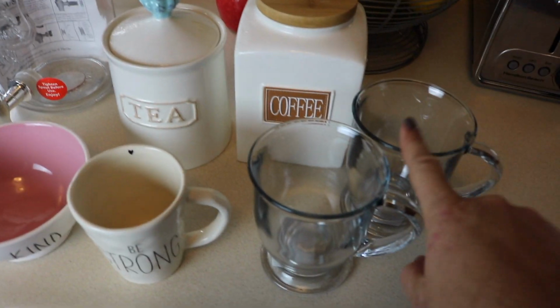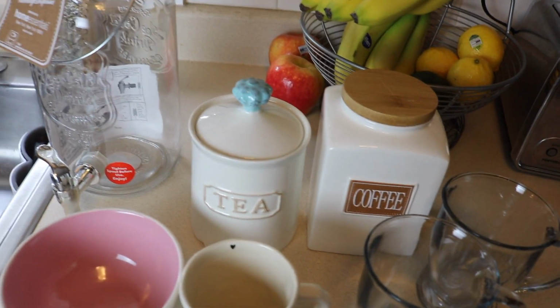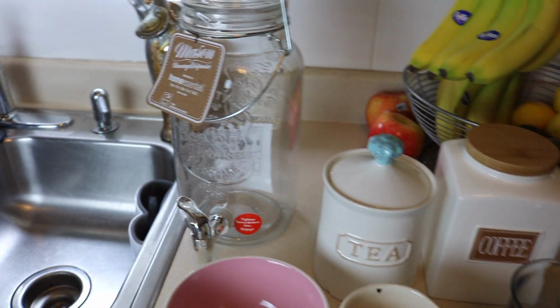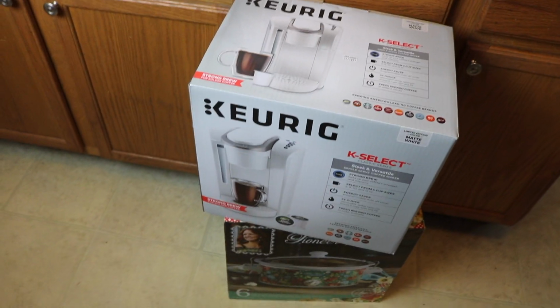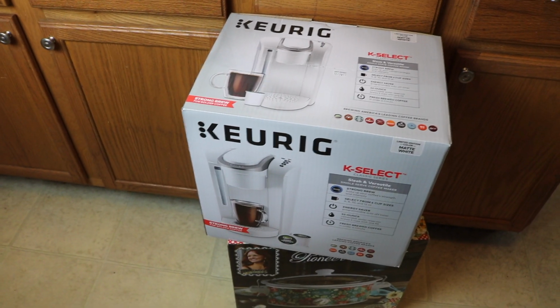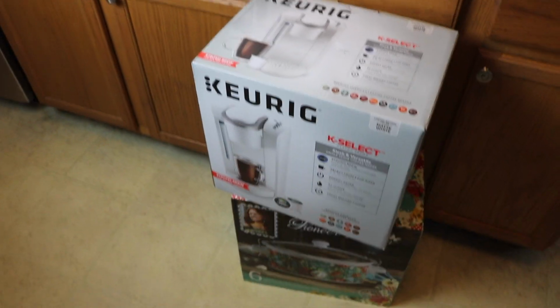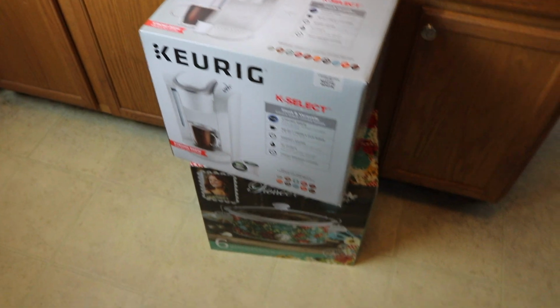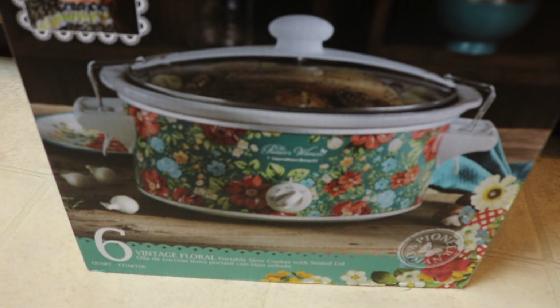I got these, like I said, from Walmart. This was Marshall's, and those two were from Marshall's, and then that one back there is from Walmart also. This Keurig was actually from Best Buy. It was only $100, and when I bought it, they gave me a $30 gift card to Best Buy for buying the Keurig, so that's really cool, because I only spent pretty much $70 on it then. And then that Pioneer Woman crock pot, I think is like $30 to $40, something like that, but we desperately needed a new crock pot. This crock pot was looking a little sad.